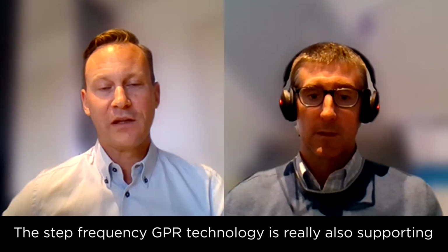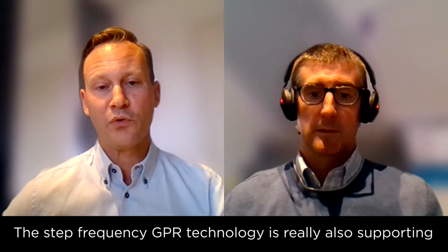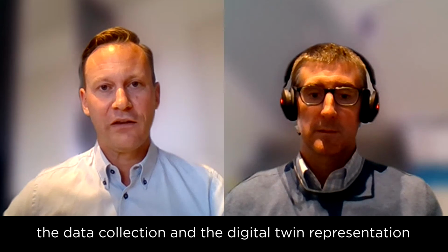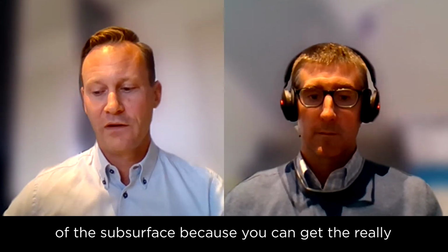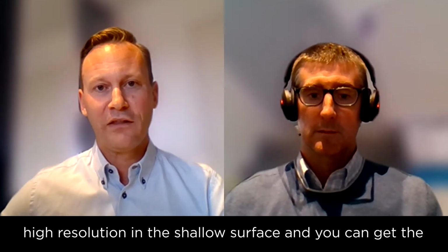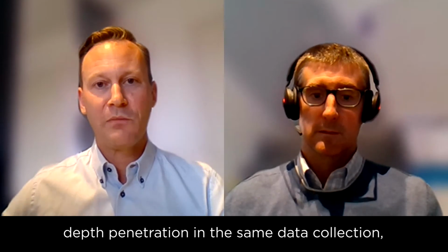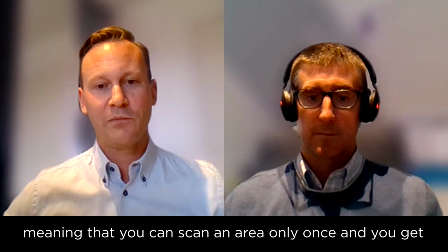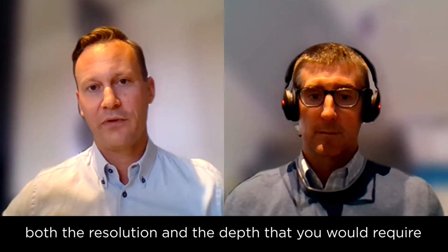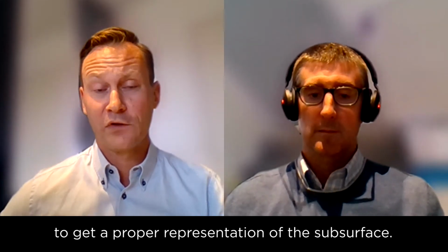digital transformation. The step frequency GPR technology is really also supporting the data collection and the digital twin representation of the subsurface, because you can get the really high resolution in the shallow surface and you can get the depth penetration in the same data collection, meaning that you can scan an area only once and you get both the resolution and the depth that you would require to get a proper representation of the subsurface.